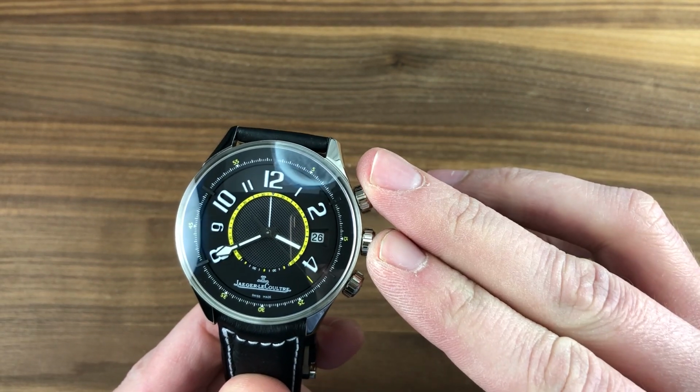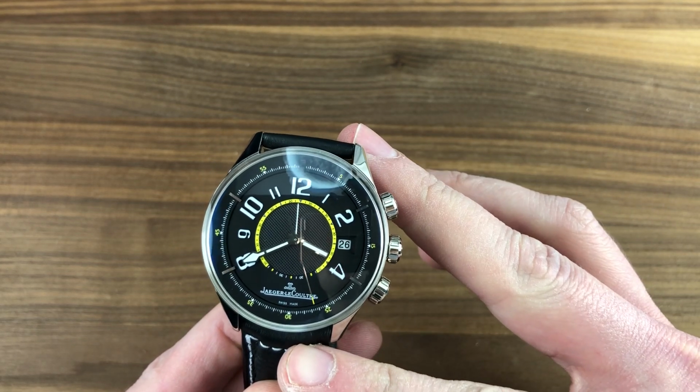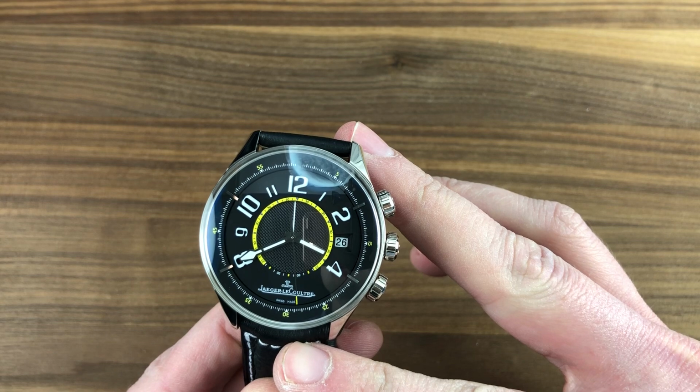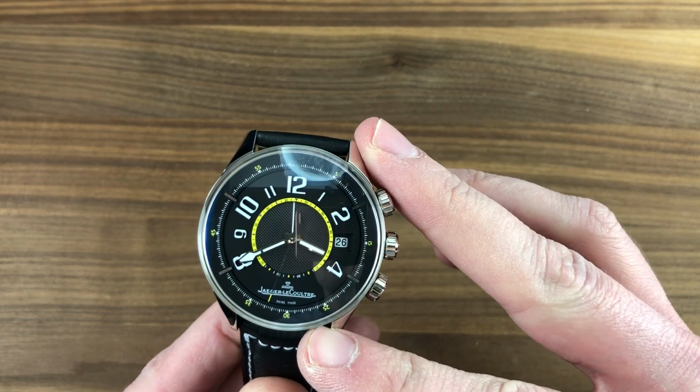Email me at tmosso@thewatchbox.com. Today we're discussing a 2004 Platinum limited edition of 150 pieces. This is the Jaeger-LeCoultre Amvox R Alarm, part of the Amvox 1 family.